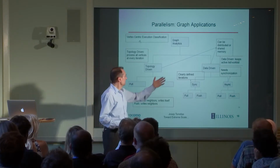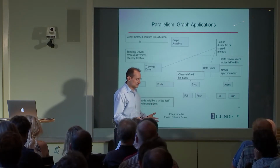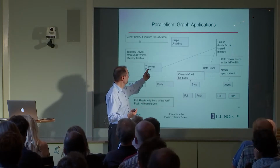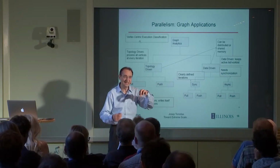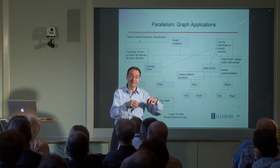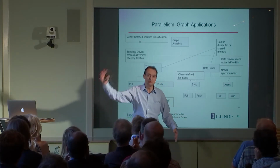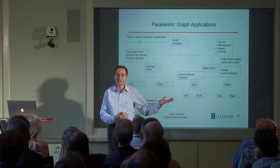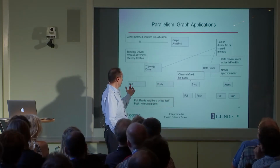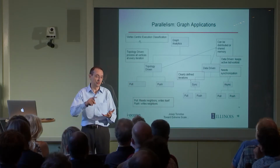Now, even within a shared memory machine, there are different types of algorithms. If you read the literature, there's no consensus on what the bottlenecks are. The reason is that some algorithms are topology-driven, where you only activate the vertices of the graph that are actually active, as opposed to data-driven, where in every iteration you process all the nodes in the graph. Obviously, this is not very efficient. Even within topology-driven, there is pull versus push. So different algorithms behave totally differently in terms of cache, the buffer.